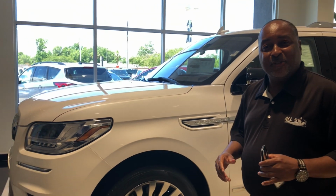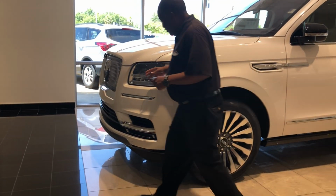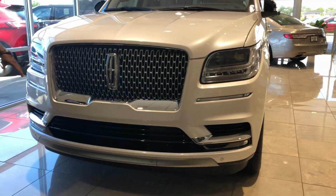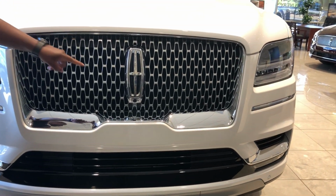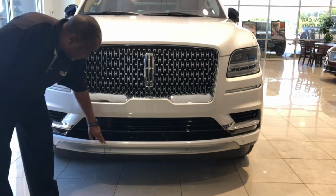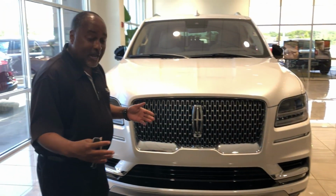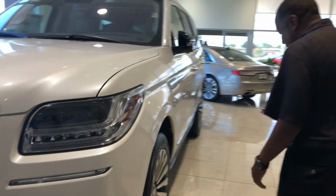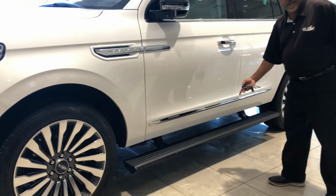Today I'm going to introduce to you the new 2019 Lincoln Navigator, the all-new redesigned SUV in this class. Number one, you see the raised cross here representing the Lincoln logo. You have your front sensors here, in case you come close to a vehicle or an object, it will start beeping. Right over here, when you're approaching the vehicle, hit unlock, and the floorable running boards come out automatically.